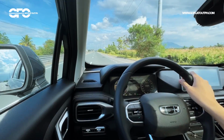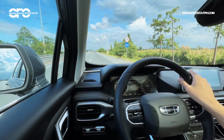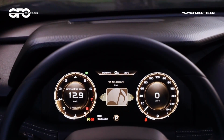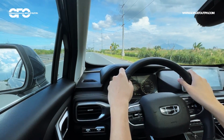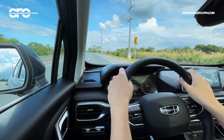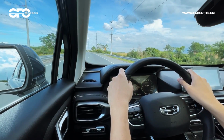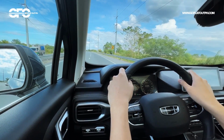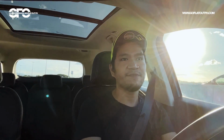And having mentioned that electrified powertrain, you sort of expect it, of course, to have good fuel economy numbers. And well, it actually delivers. So I've been averaging at around 12.5 kilometers per liter on an entire week's use with this car. And yeah, based on my experience, this sort of matches yung mga fuel economy figures sa mga diesel PPV, like yung Fortuner, which also on my use achieved at around that same fuel economy figure.